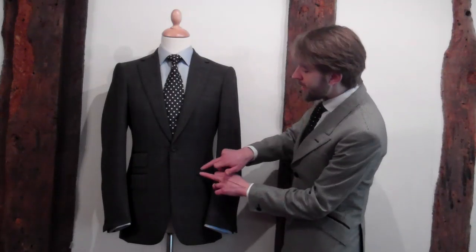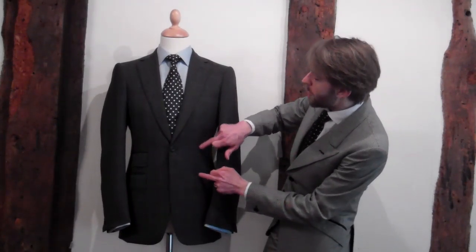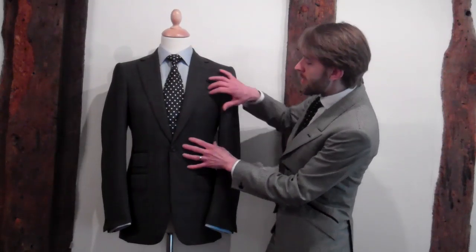Now, one particular aspect of how I cut my jackets is I don't put a front dart at all in the front of the jacket. What you'll see, and you can probably go away and have a look at some of the suits in your wardrobes, is that in this area on most garments there's a dart, a seam that runs from the top of the pocket up to about the chest area here. And the reason that's put in is its aim is to create shape in this chest area.